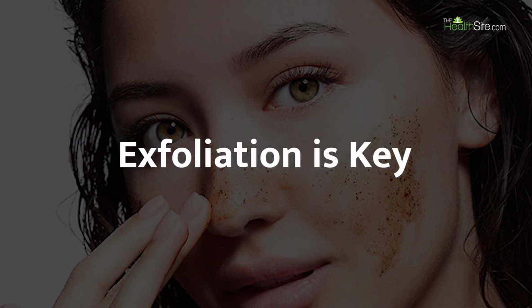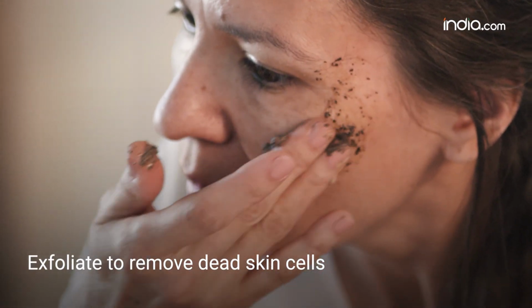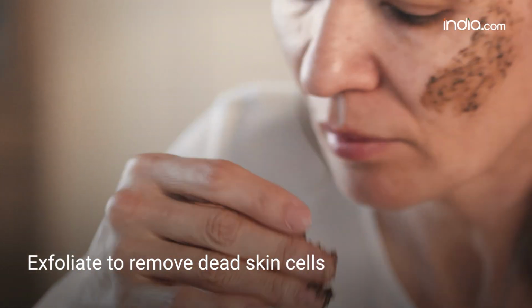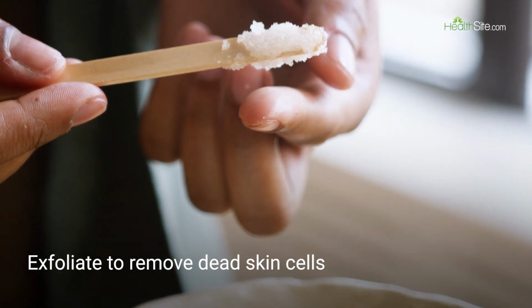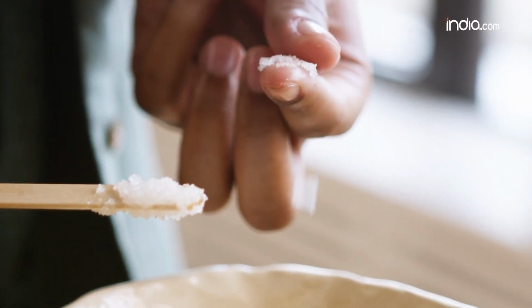Second, exfoliation is key. Exfoliation helps to unclog pores and prevent blackheads from forming. Opt for an exfoliating scrub or chemical exfoliant containing ingredients like salicylic acid or glycolic acid.